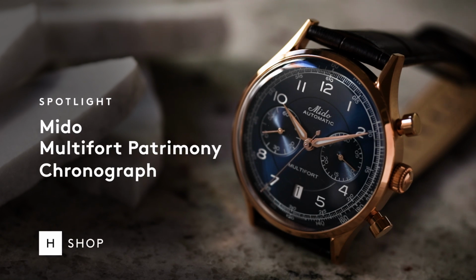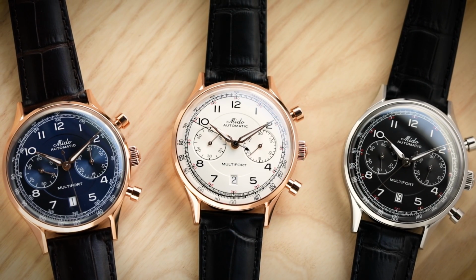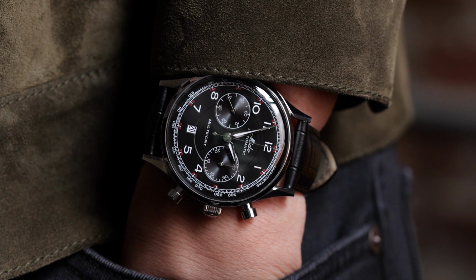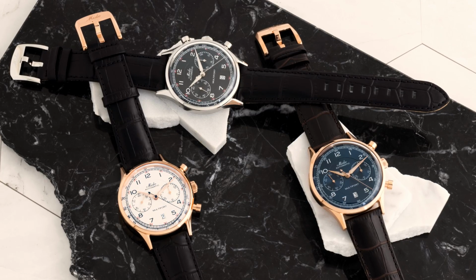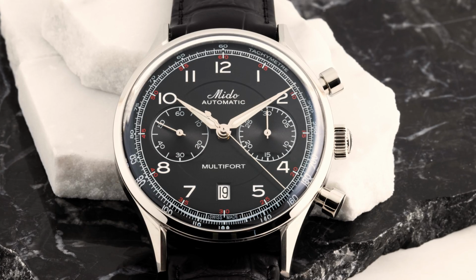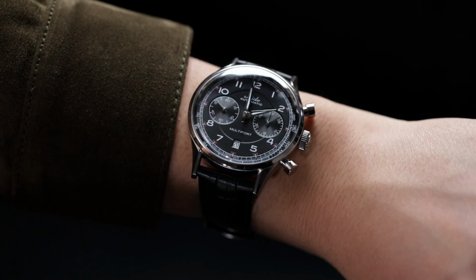This is the Mido Multifort Patrimony Chronograph. It's an excellent new option for an automatic chronograph under $2,200, and here's why. Mido has real history, which it uses to bring a clean, vintage-inspired design to life on the Multifort Patrimony line. There's a quality automatic movement inside and 3 different color options to choose from. The brand created these watches for serious collectors who appreciate the past but also enjoy a solid value proposition. It's another hit for a company that's been on a roll over the past few years.